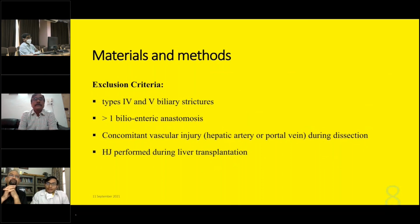Patients with type 4 or 5 biliary stricture, which is stricture above the common hepatic duct, where many a times we have to go for two or more anastomoses, were excluded. In case of multiple bilioenteric anastomoses, they were also excluded.